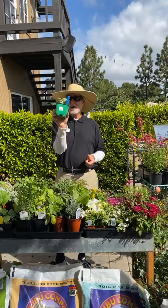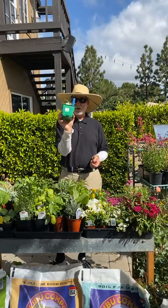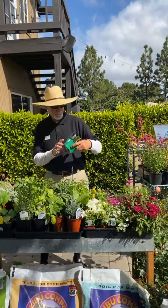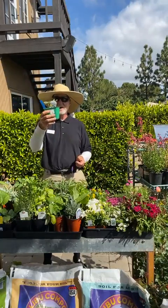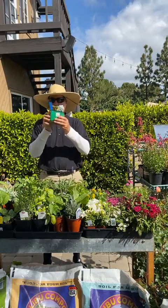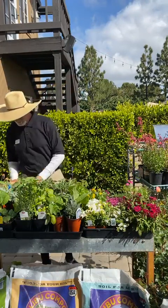Japanese cucumbers are vining cucumbers, so you want to trellis these on a higher trellis. You have the little Mexican sour gherkins. These are really, really good. They're sort of sour and they sort of have a melon flavor to them. They're a little tiny vine that climbs.